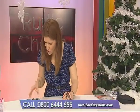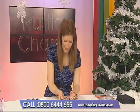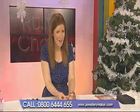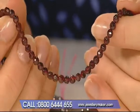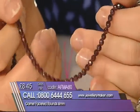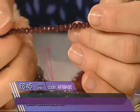Ah, lovely. How many more can I choose? Oh, we've got garnet. Let's give you some garnet. That is fabulous. These are 4mm, fully faceted garnet. It's very, very high end, these pieces. To give you a lot of sparkle in that gorgeous glühwein colour. Wow! I thought these were going to be £19.95 or something very high end. £8.45. You're looking at garnet faceted rounds, 4mm.